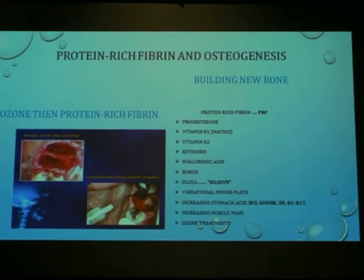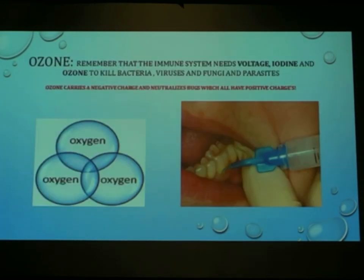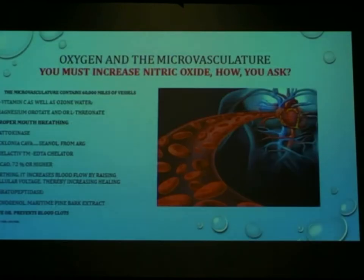So anyway, building the bone. Ozone therapies, we do a lot of ozone therapies. Ozone fixes everything, you guys. It fixes all this stuff. Increasing nitric oxide is a huge deal.